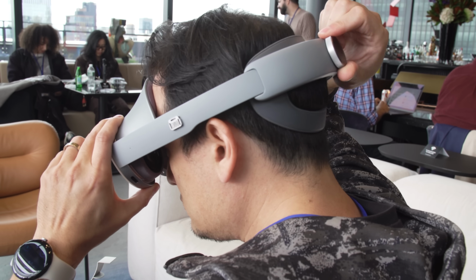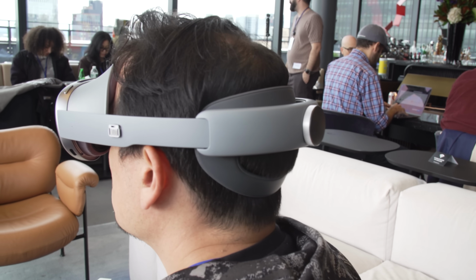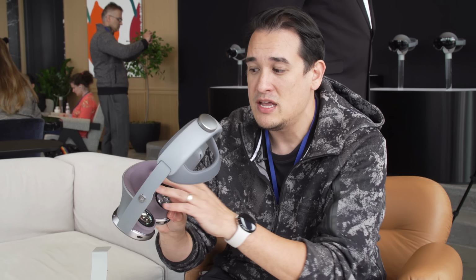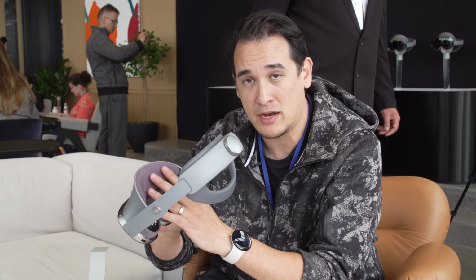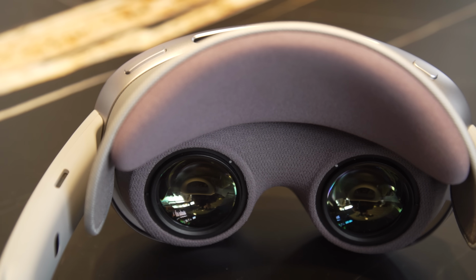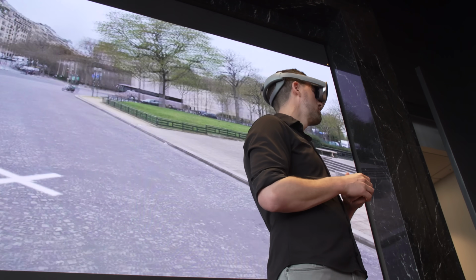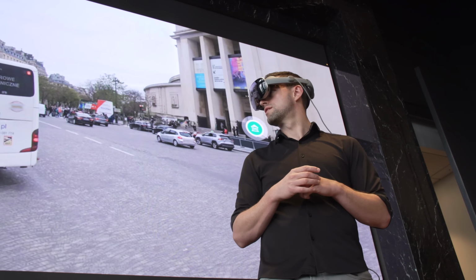Super easy to use. Noticeably, I think one thing that Google and Samsung and everybody else has learned from the Vision Pro is that there's a really big forehead pad right here, and that helps to distribute the weight. I haven't worn this thing for prolonged periods of time just yet, but even just for a short demo, it felt really surprisingly comfortable.